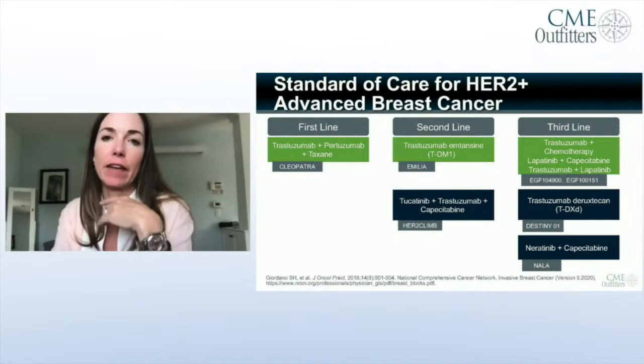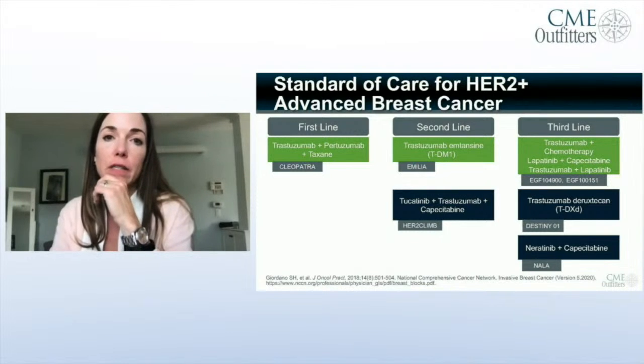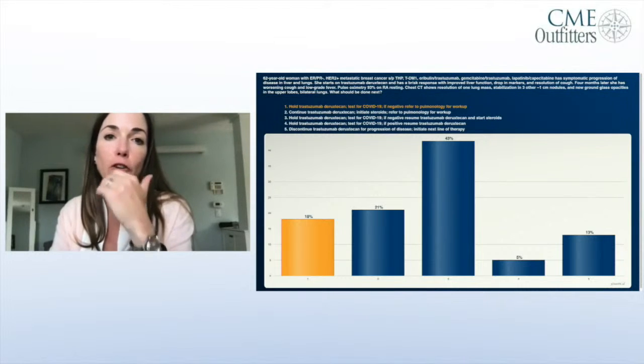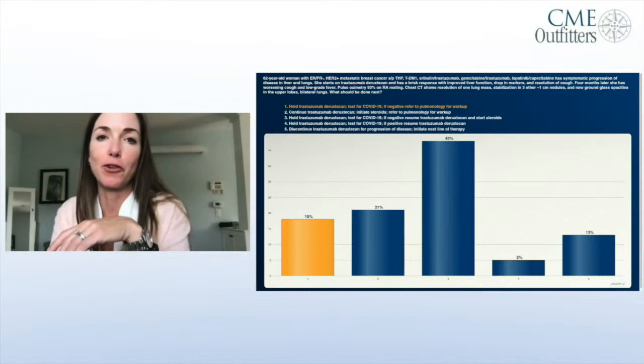If it's negative, actually, we should get pulmonology involved because this would be consistent with interstitial lung disease or pneumonitis. So we wouldn't want to just resume trastuzumab deruxtecan. We would want to refer to pulmonology, possibly bronchoscopy, possibly steroids. We're going to talk a little bit about this further.